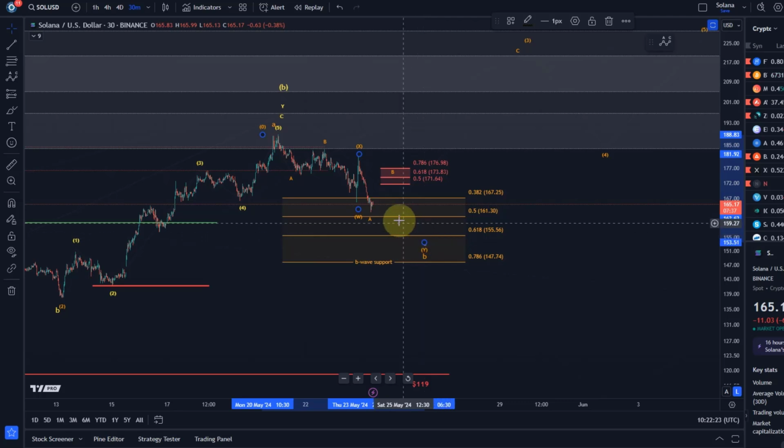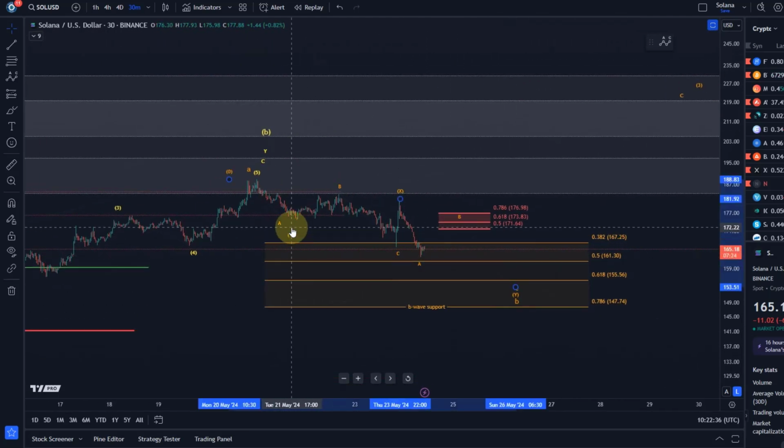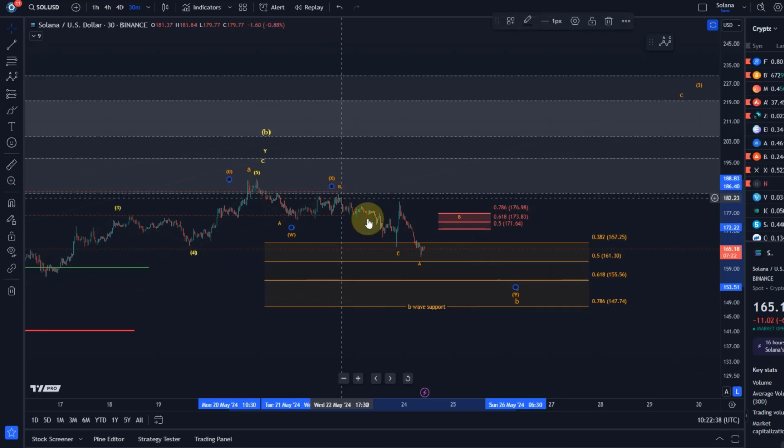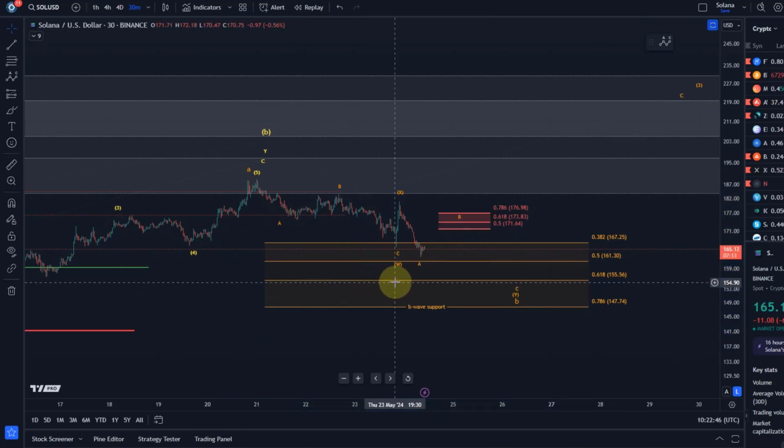So I'm tracking possibly another ABC structure. This here could be the A wave. I've added a resistance area to the chart, and then we could get one more low in wave C. Now, there's another way of labeling it. I could easily say the wave WX, and then this is ABC, and that's it. That would extend the wave Y quite a bit, but it's possible. So therefore, I added the resistance area, which would tell us when most likely this correction is over.